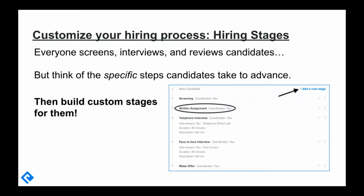Now, let's talk about custom hiring stages. So everyone screens, interviews, and reviews candidates, but think about the specific steps candidates should take to advance for your particular job. For Recruiterbox's happiness roles, we have candidates fill out a written assignment immediately after screening their application. Since the bulk of our job is via email, if a candidate can't impress us with their written skills, they're not a good fit and get rejected straight away. In fact, most candidates get rejected at this stage.